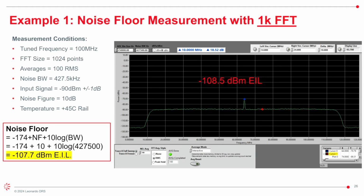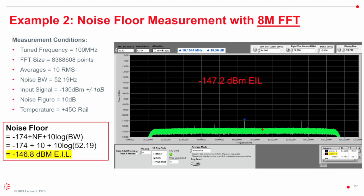Now, if we did nothing else, no other parameters changed, and we just increased the FFT size, you can see the noise floor has dropped substantially. So your sensitivity has gained, your instantaneous dynamic range, if you will, has increased 30 dB by just computing a finer FFT. So that's digital gain.